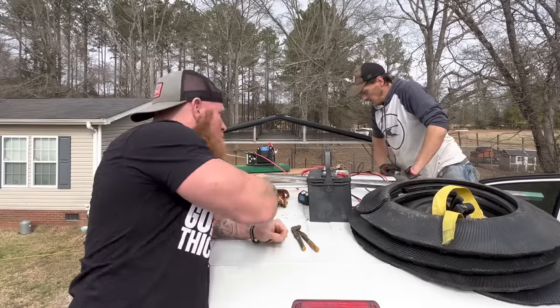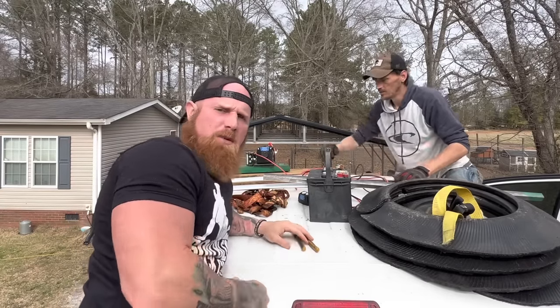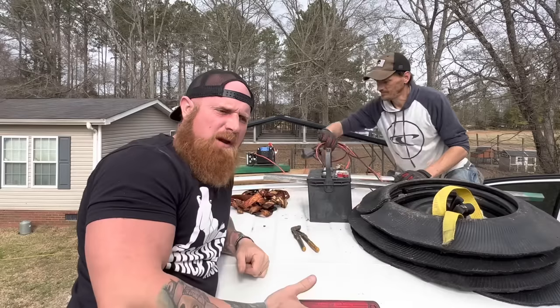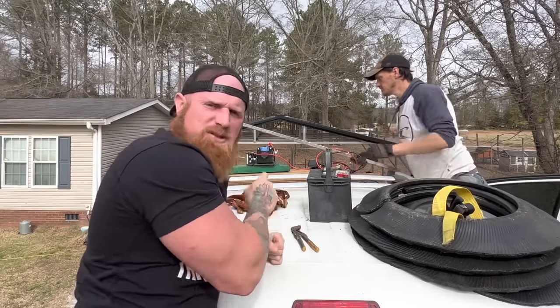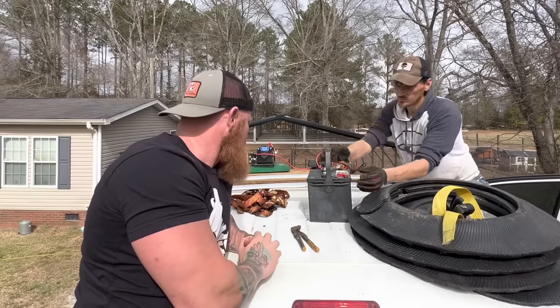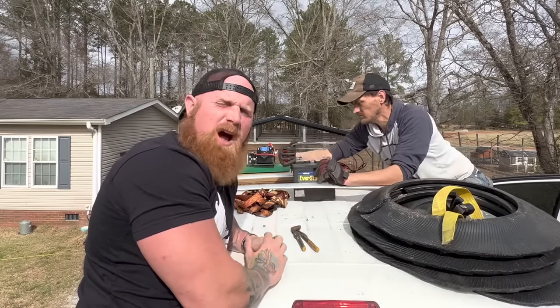All right, so as y'all can see, we're installing the winch to the top of the monster truck. Now, in theory, and this is what's in mine and Bobby's head, we're going to attach this winch up here with some 2x6s and some ratchet straps. You know, because we love ratchet straps.